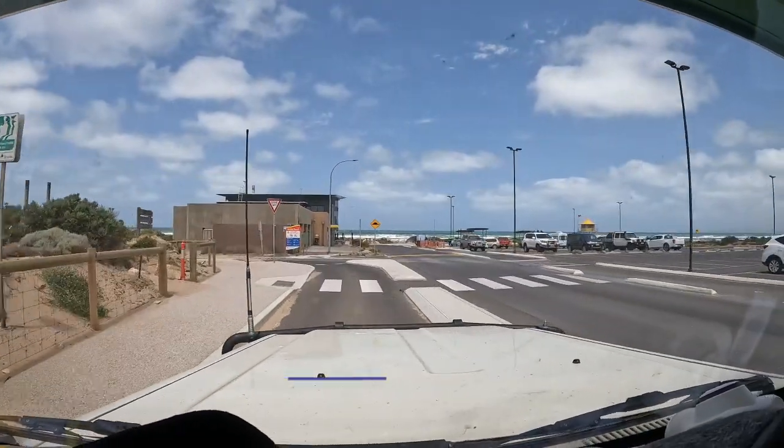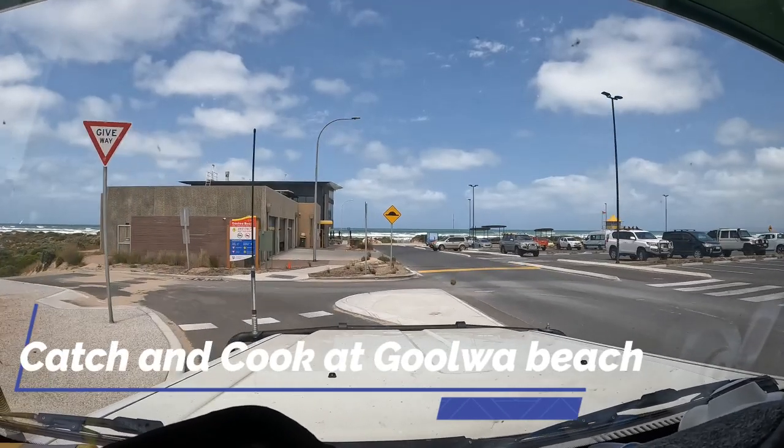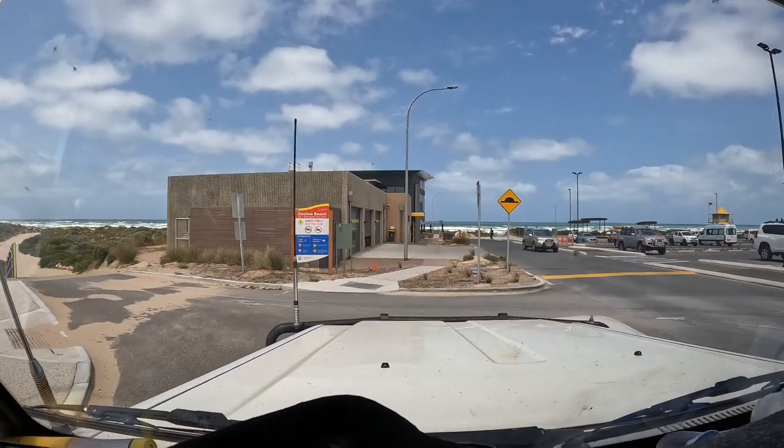Sign. What does it say? Track safety, give way. Track safety, give way. Yeah. Horses on the beach. Ready?